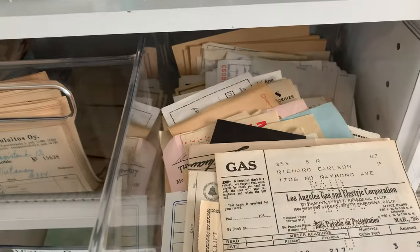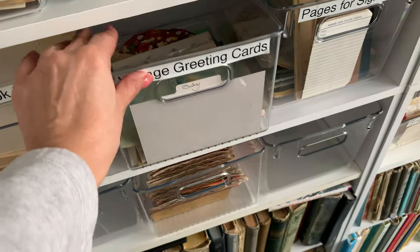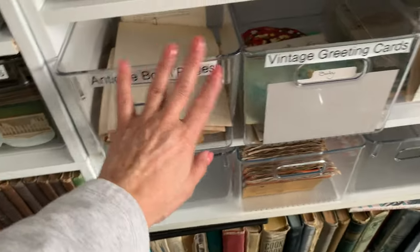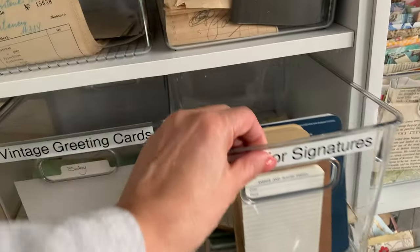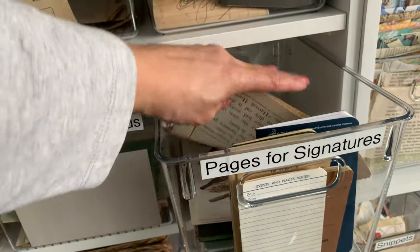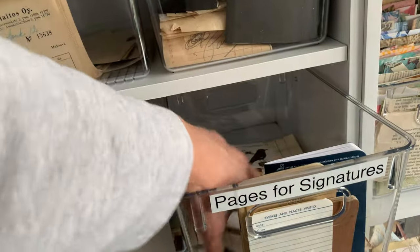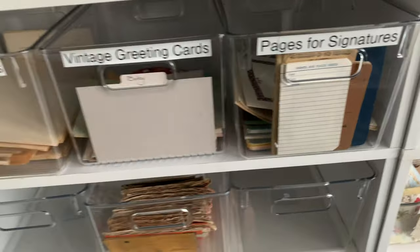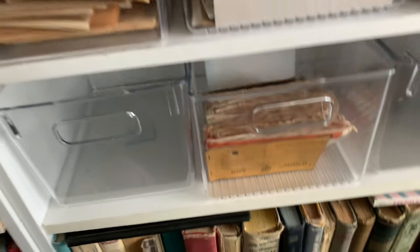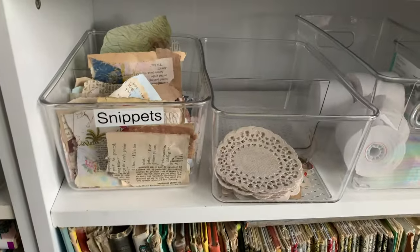And same with this one. This one is done. My greeting cards, antique book pages, just all the little things. In here I have pages that I can put in my books as signatures that I've already taken out of books, but they are not going back into books, if that makes sense. And just more books. Oh, the space here is very limited, sorry.